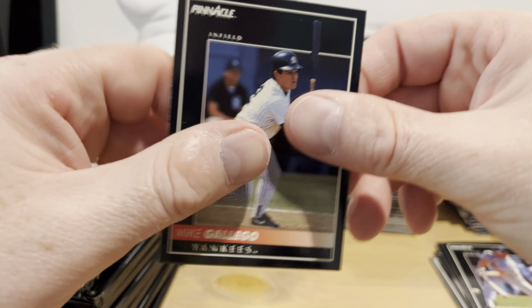Feels weird doing that to cards. Butch Henry, Kenny Lofton again, Donald Harris. That's Steve Avery and his fastball. Eddie Taubensee, Mike Bordick, Craig Lefferts, Kenny Rogers, Joe Girardi. We haven't seen him before. How early was that in his career? Kind of early. Maybe I'll put that one aside.